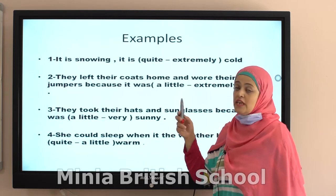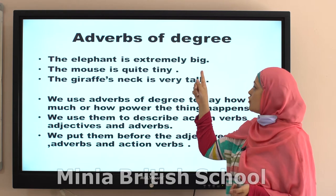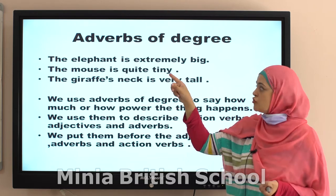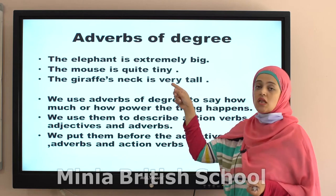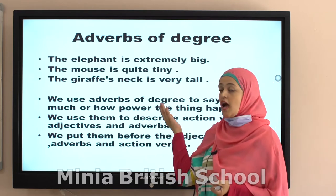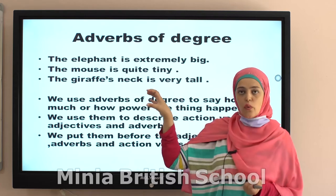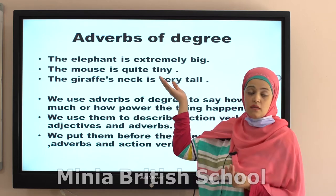And number three, the giraffe's neck is very tall. So what did I use to describe the adjective I have? I used very. The adverb very helped me to know how tall the neck of the giraffe is. And I used it before the adjective. Okay, so generally, the adverbs of degree: a little, quite, very, and extremely. We have many others, but today we will focus on those four.